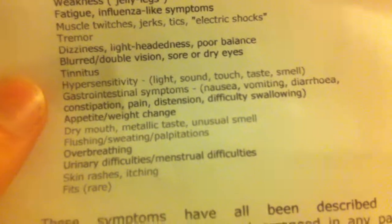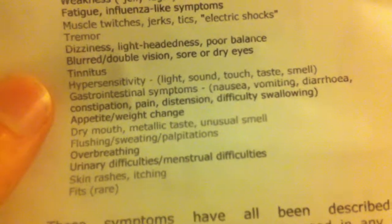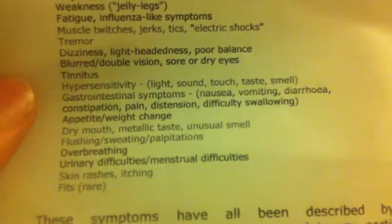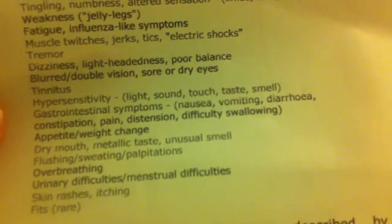Hypersensitivity, maybe just a little bit to light and sound. Probably sound more than anything. A lot of times I'll be listening to music and it'll be a great song and make me want to turn it up, and other times, same exact song, I either gotta turn it down or turn it off. This one is kind of up in the air.